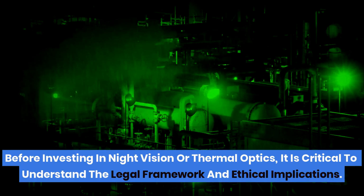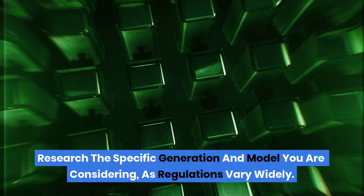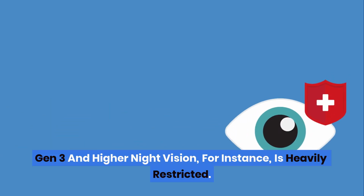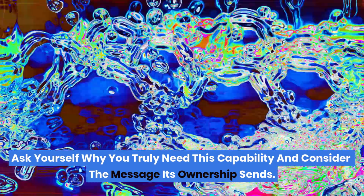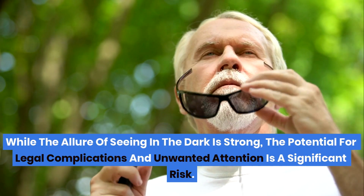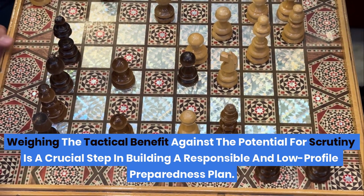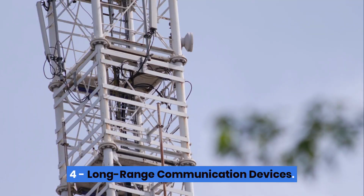Before investing in night vision or thermal optics, it is critical to understand the legal framework and ethical implications. Research the specific generation and model you are considering, as regulations vary widely. Gen 3 and higher night vision, for instance, is heavily restricted. Ask yourself why you truly need this capability and consider the message its ownership sends. While the allure of seeing in the dark is strong, the potential for legal complications and unwanted attention is a significant risk. Weighing the tactical benefit against the potential for scrutiny is a crucial step in building a responsible and low-profile preparedness plan.